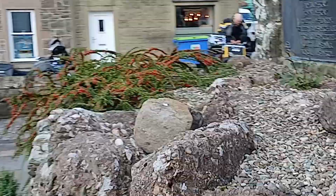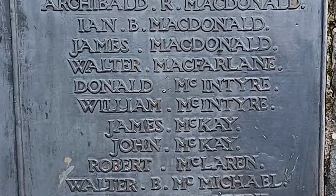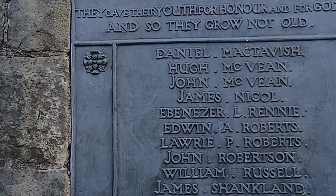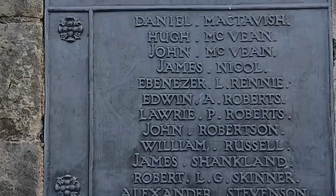Every town you'll see, you know, there's more names here. Their name liveth forevermore. There's more names. All the ones that died in the war, the Great War. 1914, 1918. They gave their youth for honour and for God, and so they grow not old.